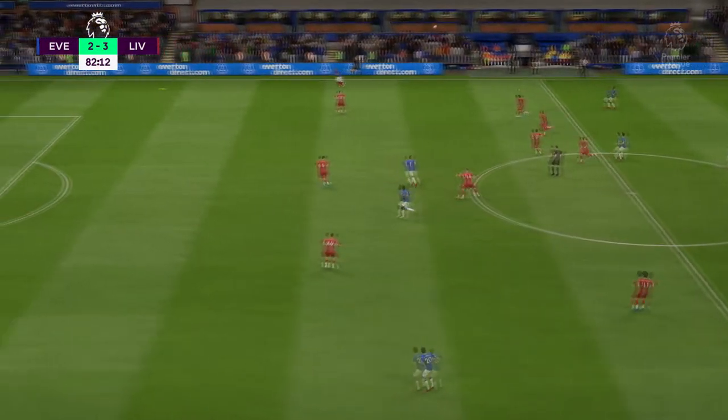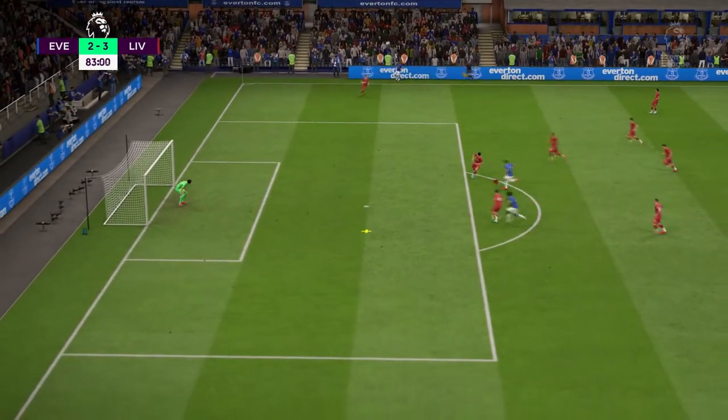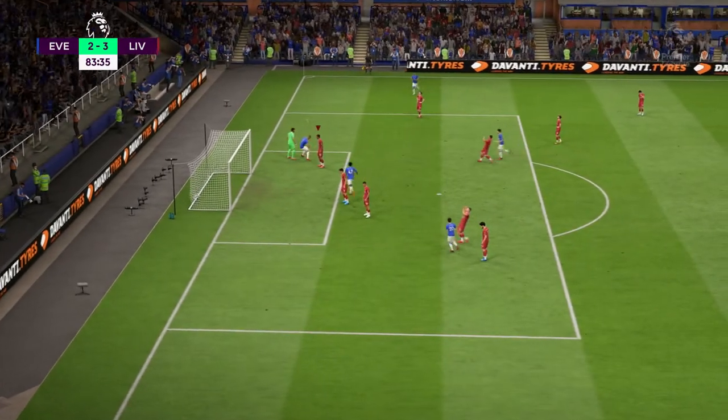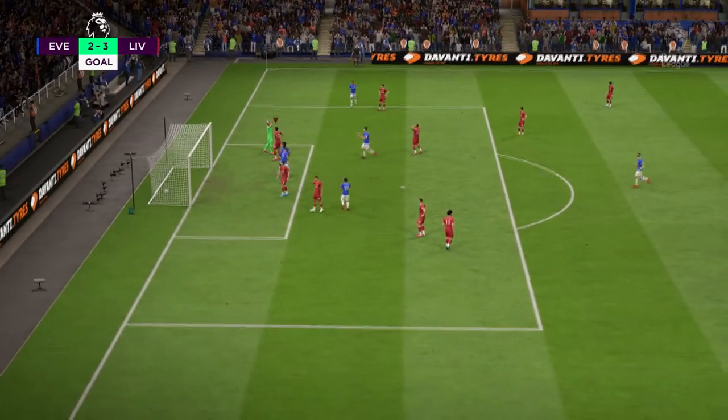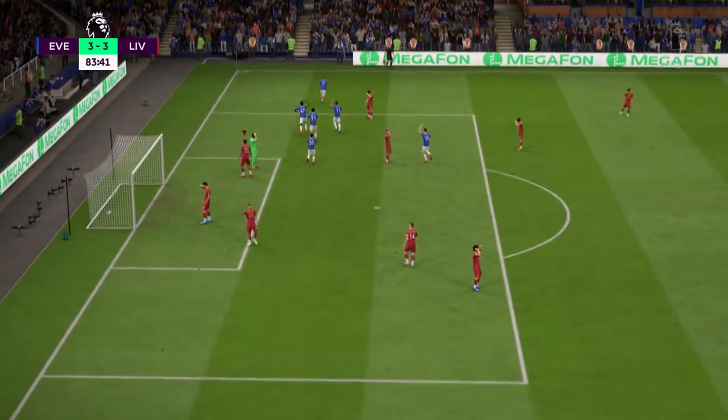The players are using this energy from the crowd to drive them forward time after time to get back into this. Richarlison! I think we're going to be viewing that goal time and time again.